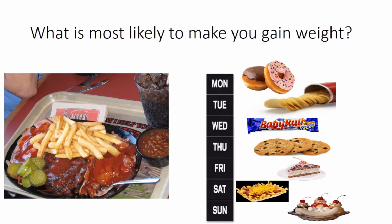So just to summarize the ideas that we've talked about for the last half hour, what do you think would be the most likely to make you gain weight? Would it be if maybe once a month or twice a month you have that big meal over here on the left? Does anybody know where that's from?